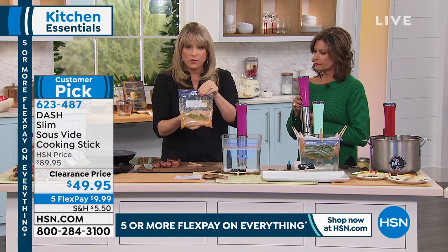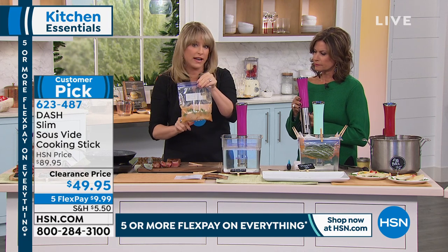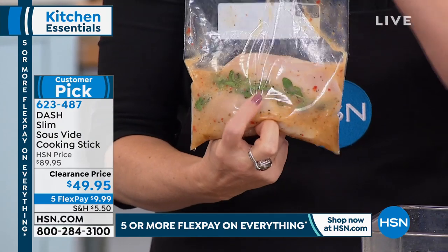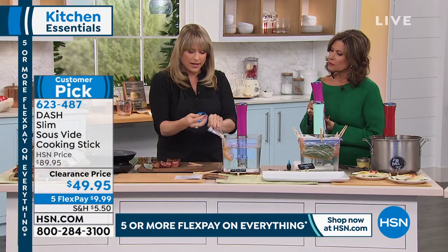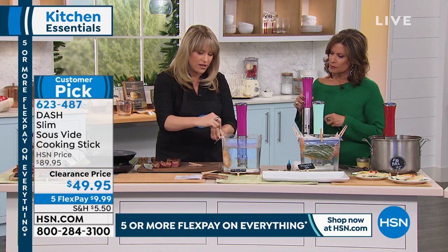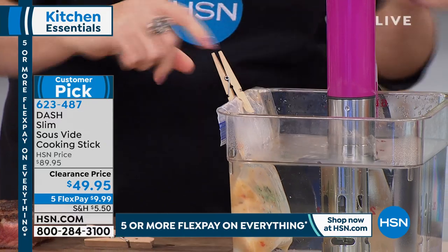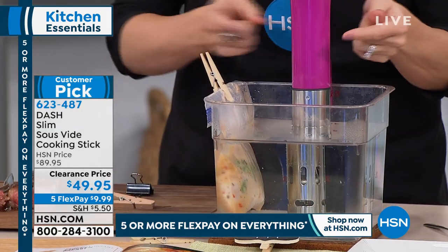So inside here, you can see we have a piece of raw chicken breast and our marinade. It's just salad dressing. We're not getting fancy, but you can certainly get fancy. We've added some herbs. And then we just take a binder clip, so it doesn't float away. You just put it to the edge there and clip it onto the side of your stock pot, okay? And then you go to your sous vide.